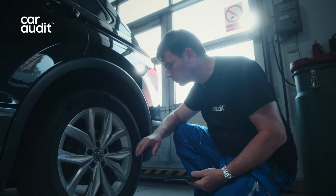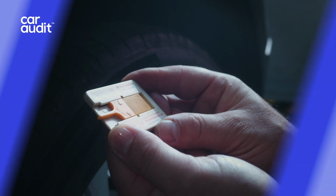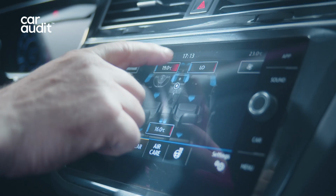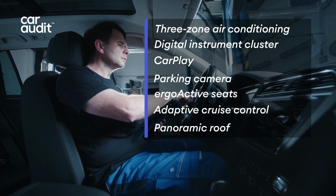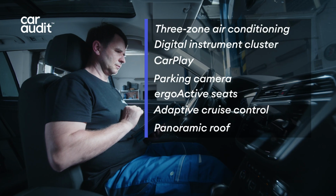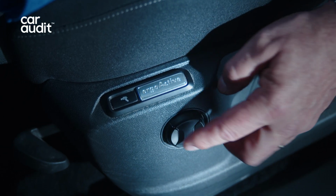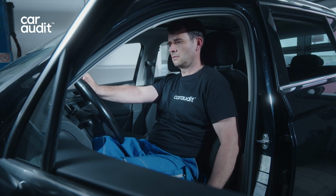Are the rims excessively worn? What about the tire tread depth and any uneven wear? We also verify the advertised options. Is everything really there? Seat controls are tested in various positions to spot any unusual noises, jamming, or grinding.